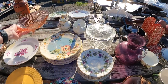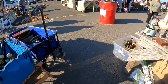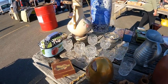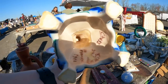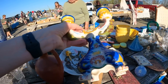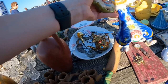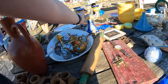Yeah. These are nice, but I don't think I'm going to mess with those. Wow, these are very interesting. Made in Portugal. Golden bowls. These are really neat. Five for the two, huh? They are pretty cool looking. Yeah, right? Colorful.